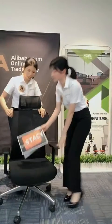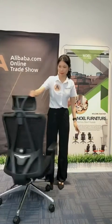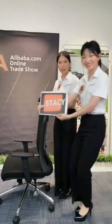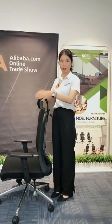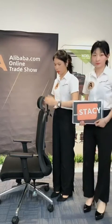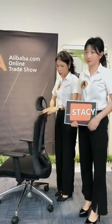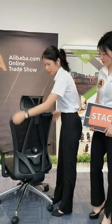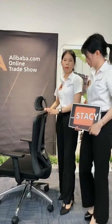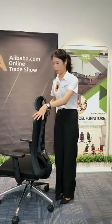Yes, and the next chair is Stacy. Let's see. Model Stacy. Yes, and the headrest is height adjustable. Also, the shape fits the human neck, very comfortable for the human body. And here with the cross hanger, you can put your clothes here. It's very convenient, right? When you're in the office, it's very easy to hang your clothes here.